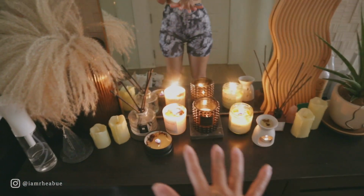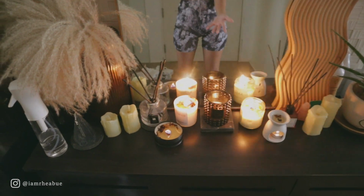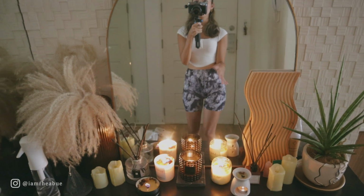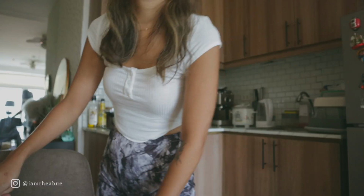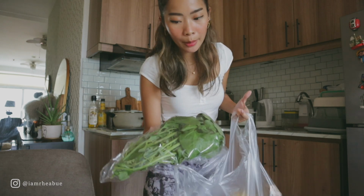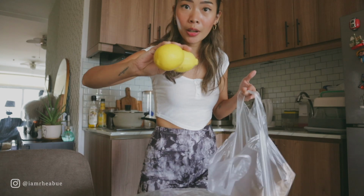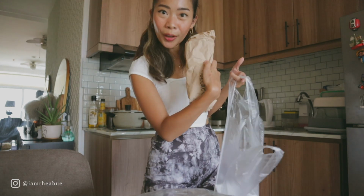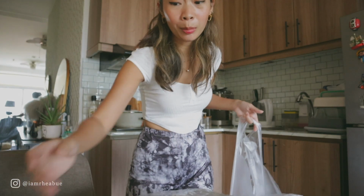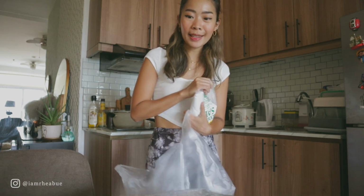And here I put the candles and then sometimes I light them every now and then just to set the mood and to make our condo smell nicer. I ordered grocery online via Grab and so I got spinach, lemons, bok choy. For some reason, I am craving bok choy and I want to cook bok choy tonight.